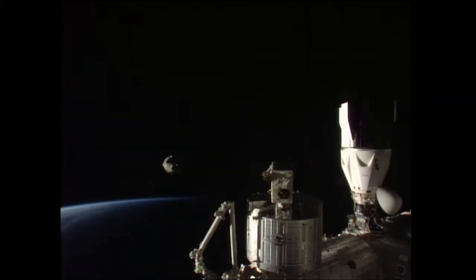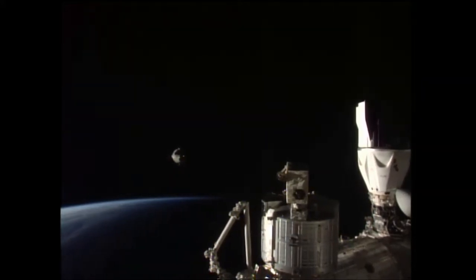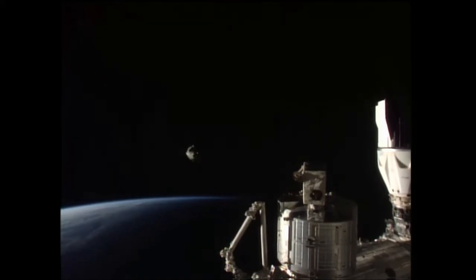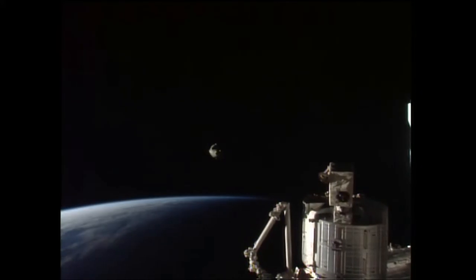About 4 minutes into the sequence, Starliner will cross what is known as the keep-out sphere. The keep-out sphere is an imaginary 200-meter sphere centered on the space station. We are 15 seconds away from the fourth burn in the series of 12. And you just saw burn four, which just completed. We're hearing good burn.